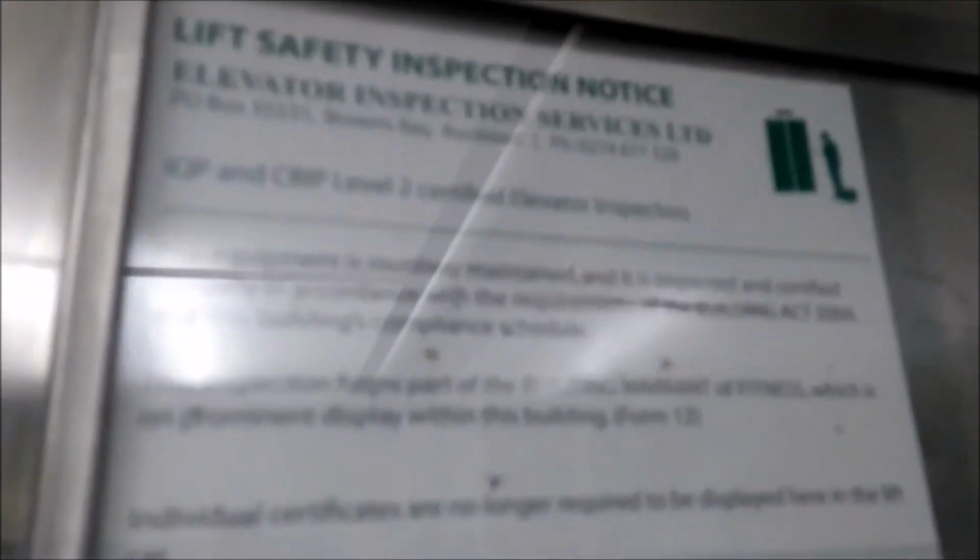This is because Taupo is a bit of a tourist hotspot. This lift is the fastest lift in Taupo. And it's still maintained by OTIS too. I like the carpet here.